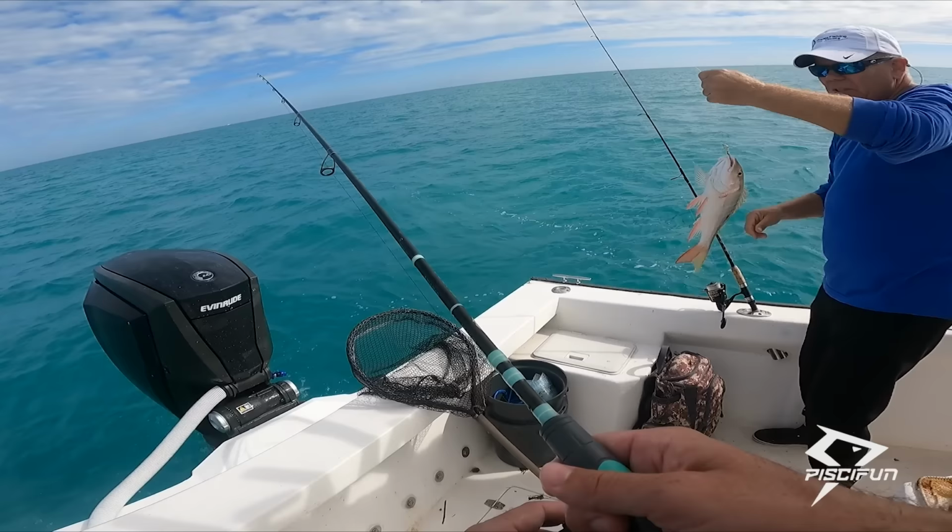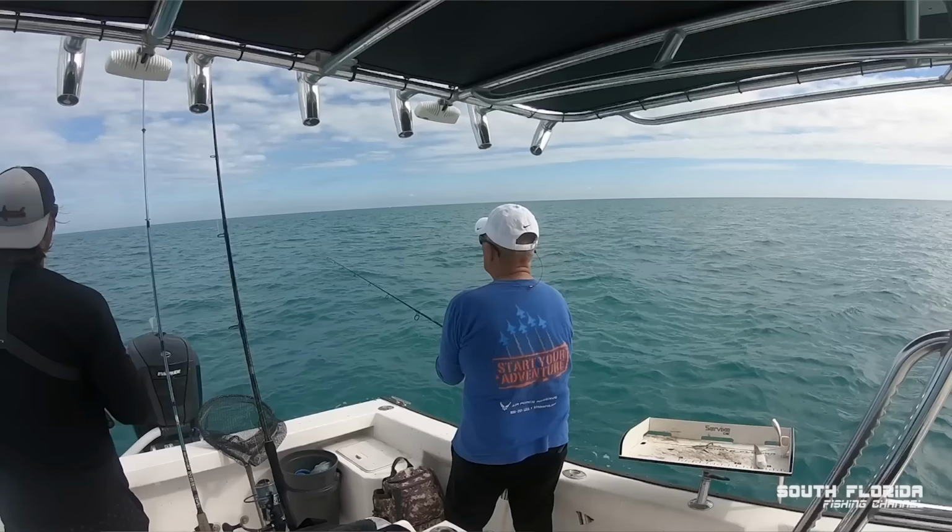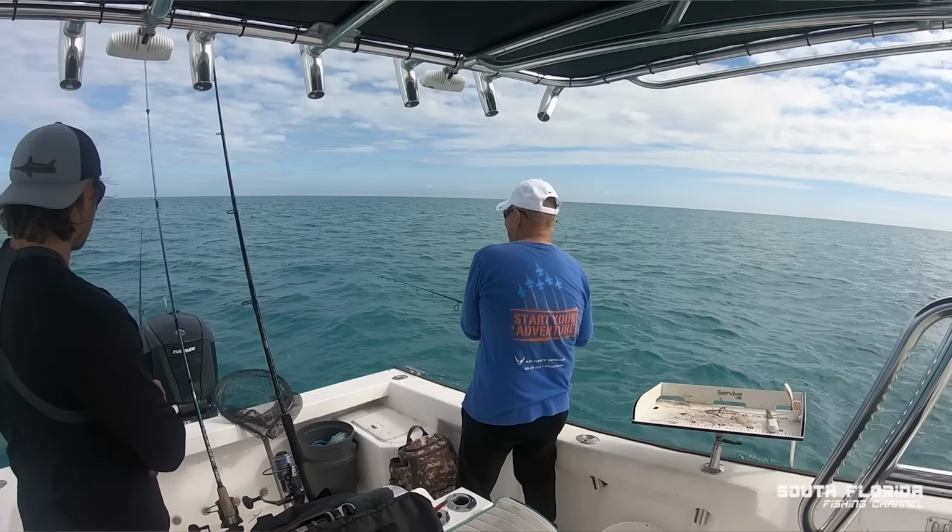Okay, and now this one was caught on a piece of dead shrimp. Dead old shrimp. Look, right? You don't even need live shrimp out here. Starving, man. That's got to be the hot spot, right in that little area there. I'm the hot spot. You're the hot spot. Look, I got him again. I'm cold as ice over here. They're not even going after mine.